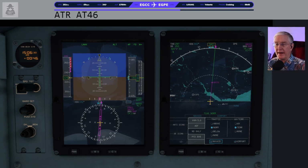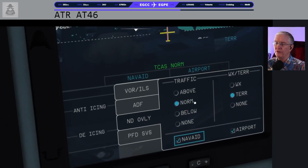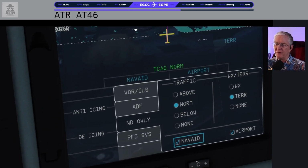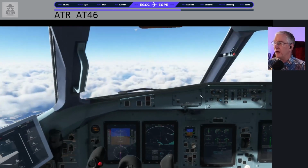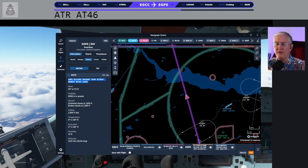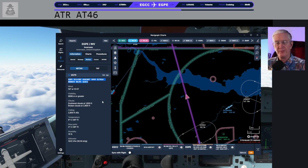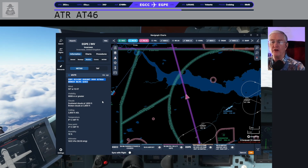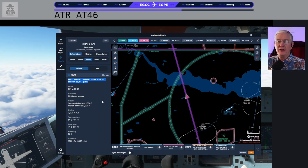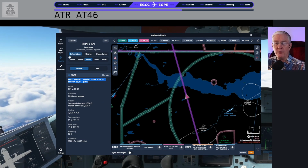Okay, while you were gone, I did two things. Aside from a very nice breakfast, I did come in here and I switched my traffic from above to normal. This is TCAS traffic, so I switched the traffic from above to normal, and I went over to Navigraph, and I clicked on EGPE Inverness and the weather tab and got the latest METAR. Okay, so the winds right now are 050 at 10 knots. The altimeter is 1022. And so that was some cool stuff.